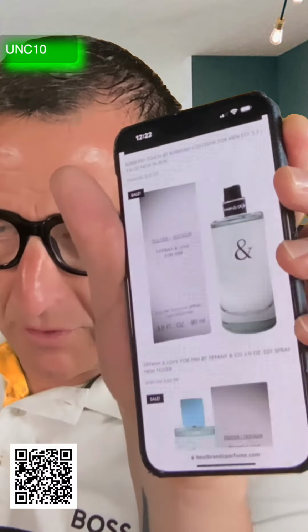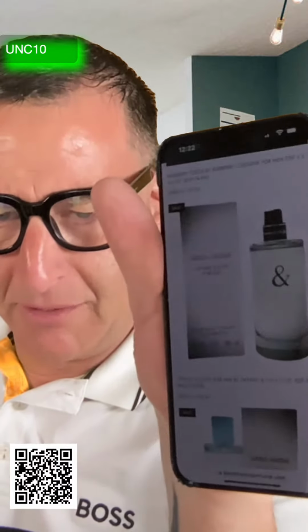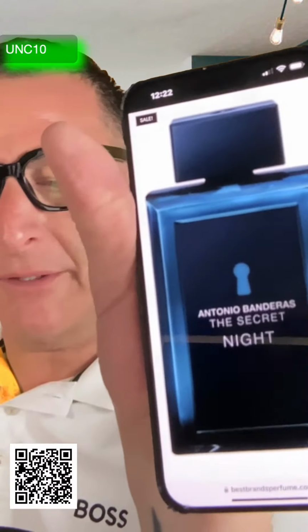Art of Wood is good. Love it. Almost as good as Perseus. So, Artie, you have both of them, I would imagine. So, $50 on that one. Then they got the women's version. It's a little bit more. Here's a secret hidden gem clone called Secret Night. Have you ever heard of that? That's available still.